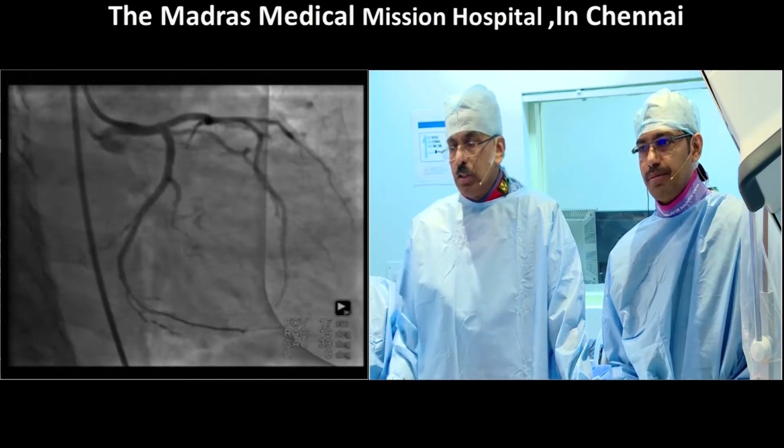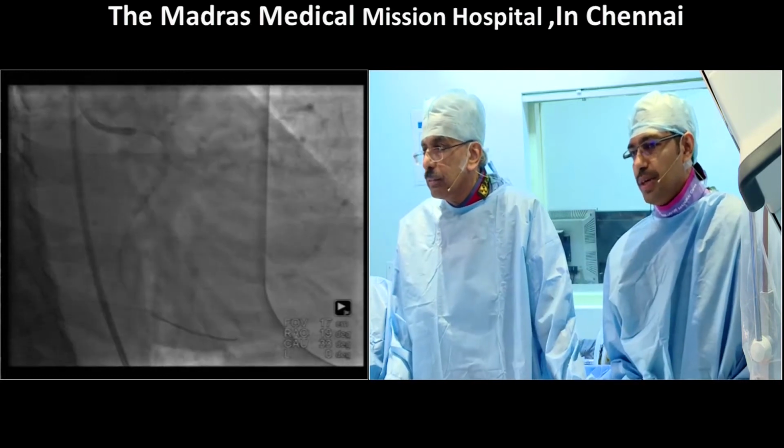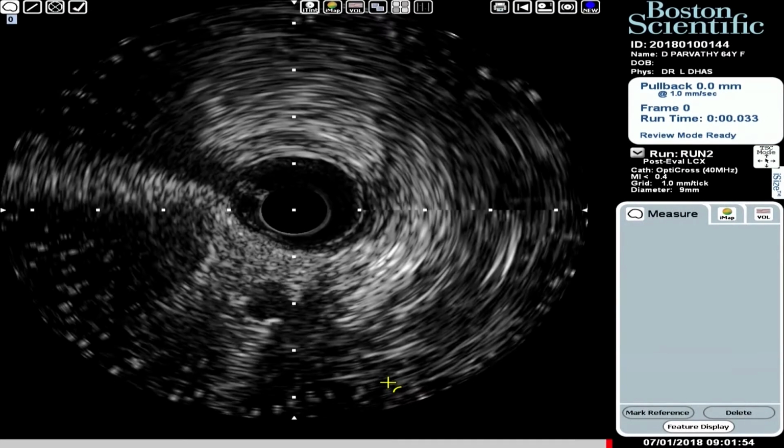And Vijay will just read the IVUS post-procedure now. Just go through the IVUS, please. So any comments in this whole treatment? I think angiographically the result looks pretty good. Let's see what the IVUS says. I'm sure it must be good on IVUS too. IVUS shows, yeah.